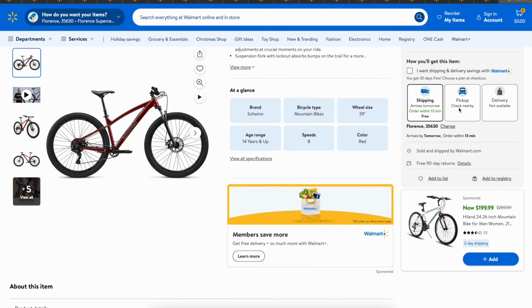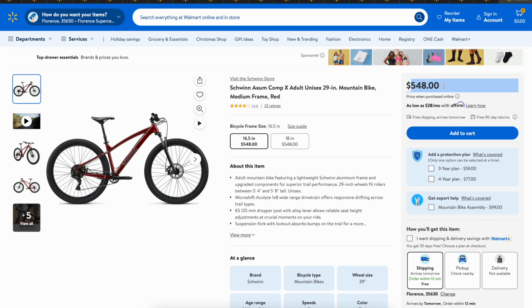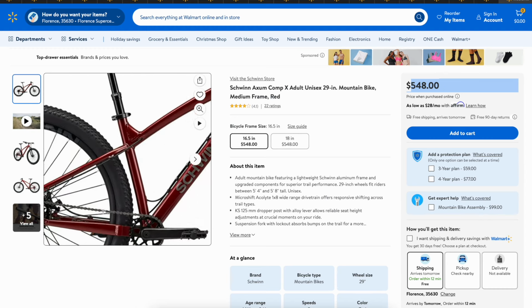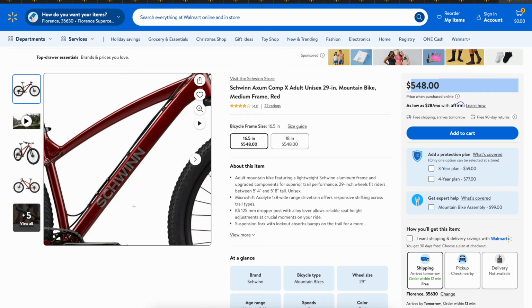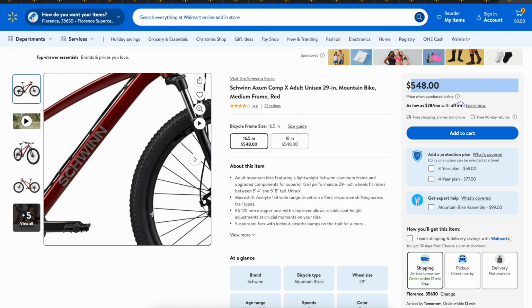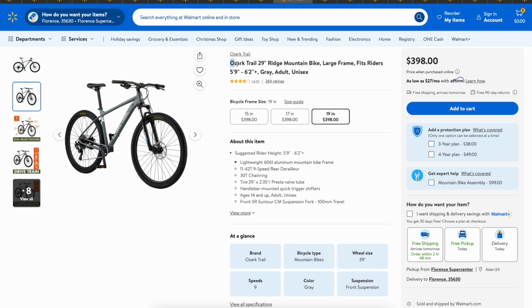I can get this shipped and arriving tomorrow. You might even be able to pick it up if you live in a higher tier area than I do, $548, getting pricey. Getting to the peak, I think this is the most expensive bike on my list here from Walmart, but definitely not the least, though there could be an argument made that there's something more budget friendly that could equal this, and that's the famous bike now, the Ozark Trail 29 Ridge mountain bike.